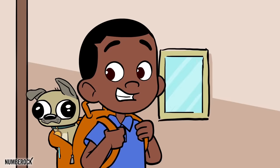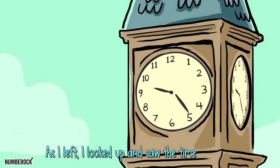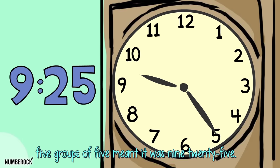I was headed to the park, I decided to walk. As I left, I looked up and saw the time on the clock. The short hand was after 9, then 1, 2, 3, 4, 5. 5 groups of 5 meant it was 9:25.